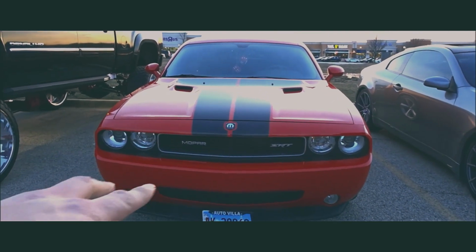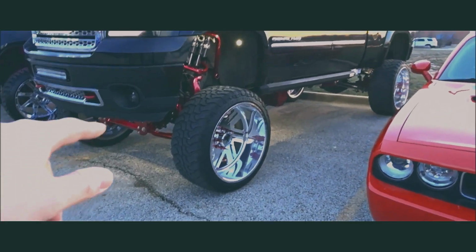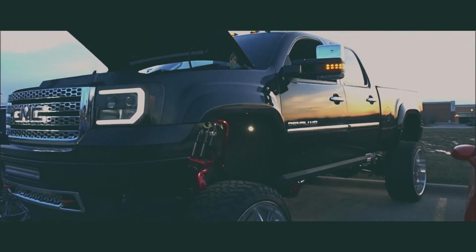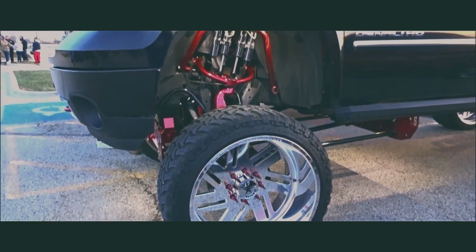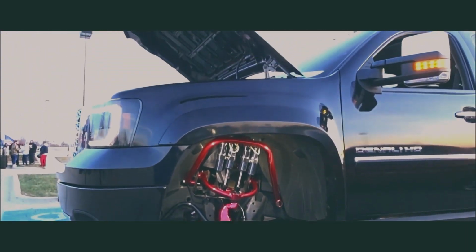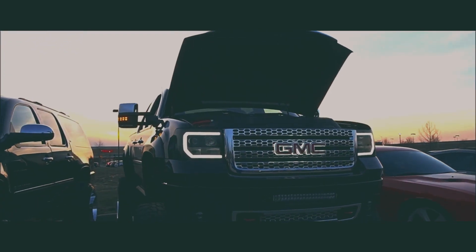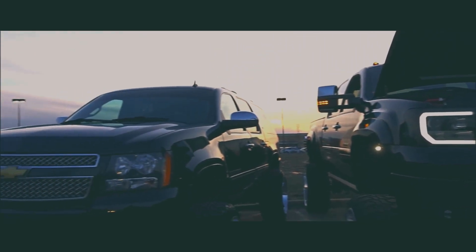So, Challenger here, look how big this truck is. Yeah. Holy shit. So far, there's a huge amount of cars here, from every kind, from Japanese, domestic, European. And it's a huge variety of cars. This is actually awesome.